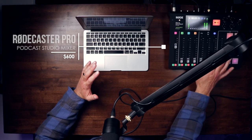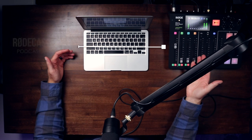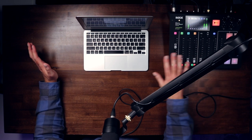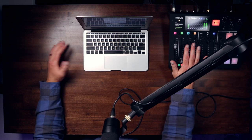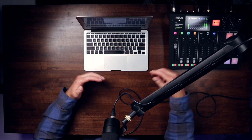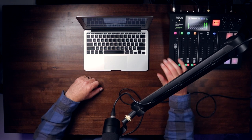The other thing that you're going to need is a mixer or a USB interface. The board that I like to use is the Rodecaster Pro. Now, this is an all-in-one podcasting studio. This is going to run about $600 for this mixer, but it's an all-in-one studio. It has four XLR mic inputs. It's got a USB input and a phone input, so you can do phone call interviews with guests potentially on your podcast, and it picks up pretty well.